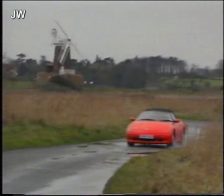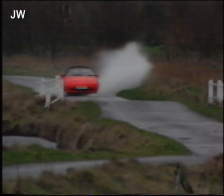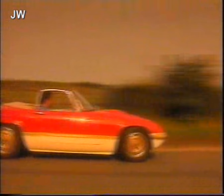Sadly, its successor some 25 years later was not. Front-wheel drive with a Far Eastern turbocharged engine, it had superb road-holding, but it just wasn't any fun. It lacked the driver involvement of the older car, that responsive steering, that live-wire feedback to put a smile on your face. But now, there's a new Lotus that will do just that. The Lotus Elise.